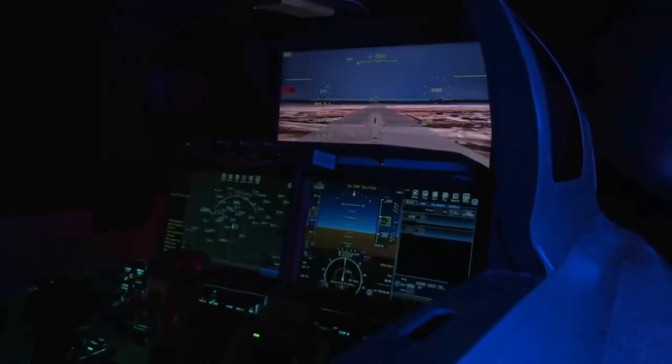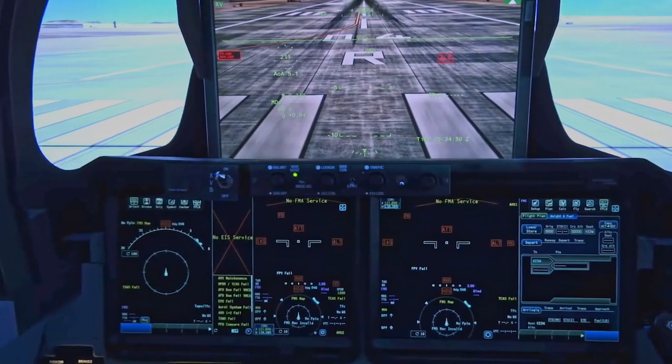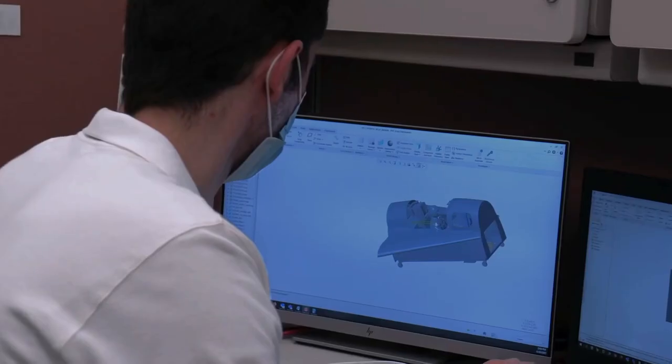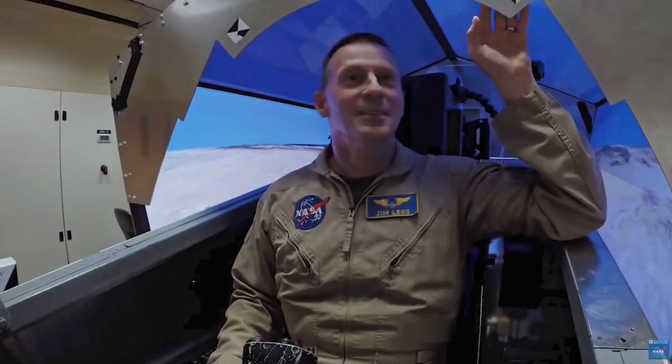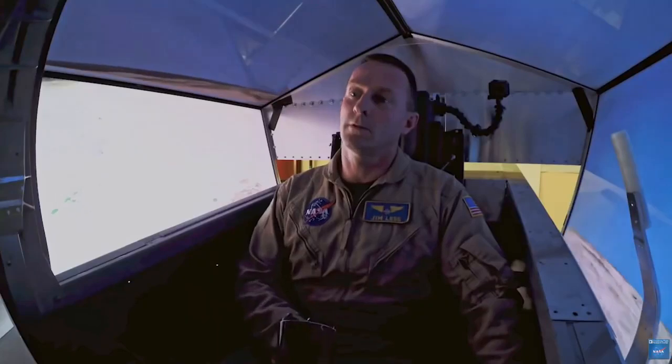So we have this external vision system, which NASA developed. It's a key enabler really for the program. If you really want to look and say, well, what are the technologies that make this happen? We talked about the advent of fast computers and the software to model the shocks. But the external vision system is the other key element that's required in order to make this airplane happen. Without it, it wouldn't work.